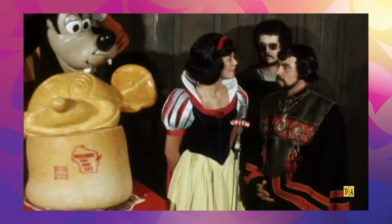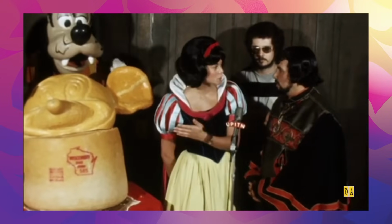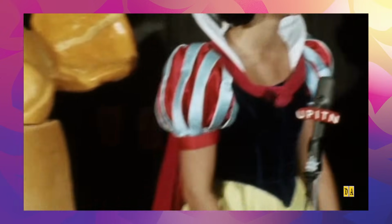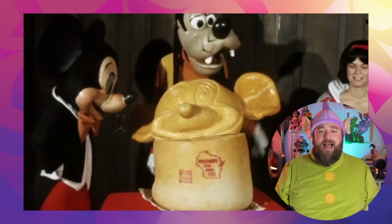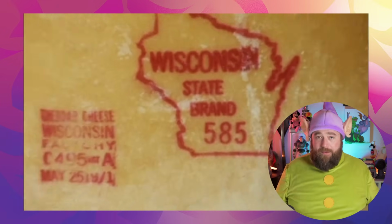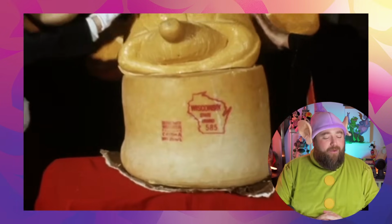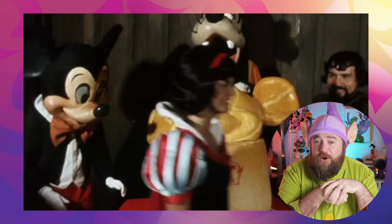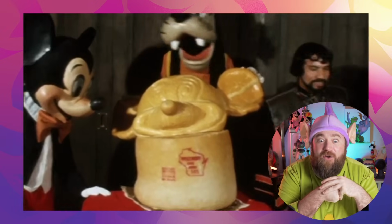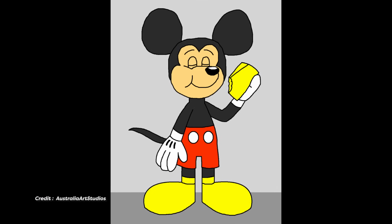And I also need to show you this bizarro clip, this unhinged clip of when Disney on Parade went to Wisconsin and Mickey and Snow White were gifted a custom wheel of cheese that looked like Mickey Mouse. This is iconic. This is iconic. What an incredible moment. I wonder if they ate it, if it's still out there somewhere aging. Who knows? What a strange thing to see. A giant wheel of Mickey cheese. Appropriate though, because he's a mouse, he likes cheese.